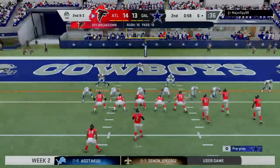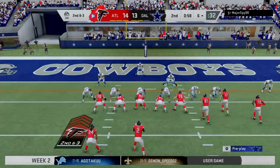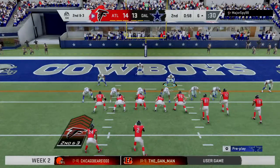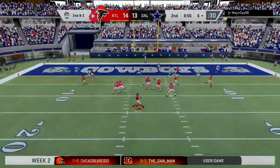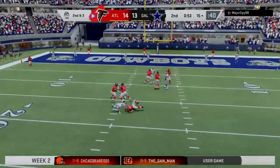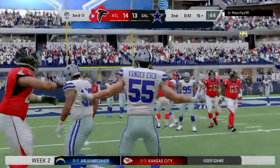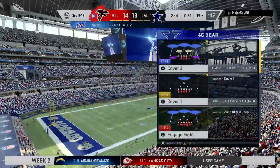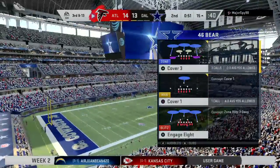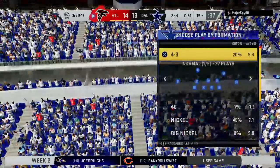So they'll come up after the gain of 7 on a 2nd and 3. Now it's Ryan. And he's going to go down. Sacked right around the 17. The Cowboys going to use their 2nd timeout now, as they get the stoppage with a little over 50 seconds to go in the first half.